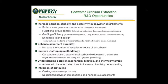to solicit is enhanced absorbent durability. So increase the number of recycles, because the Japanese study tells us about 80% of the technology cost comes from the material itself. So if we can repeatedly use this material over and over again, it will help us to reduce the technology cost. So that's why we want to address the durability and the reusability.